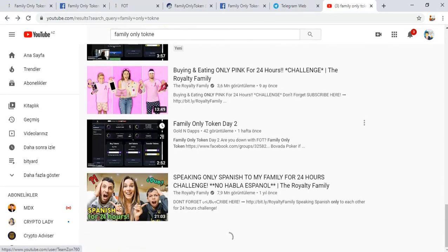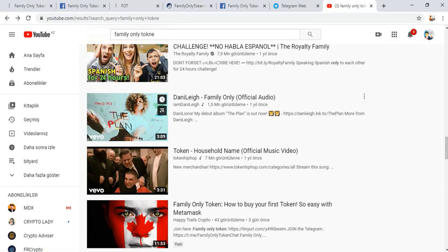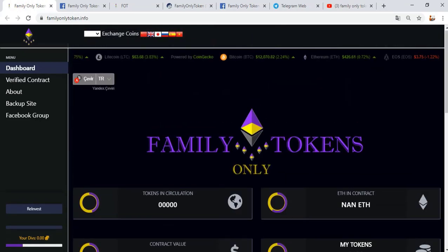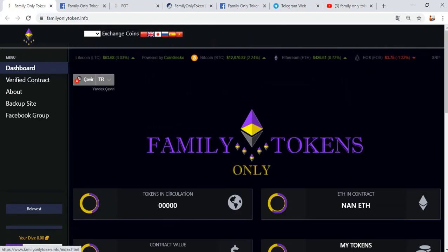You can see a few videos in this area. If you want, you can buy Family Only Tokens and earn, make a profit with Family Only Tokens, FOT tokens.